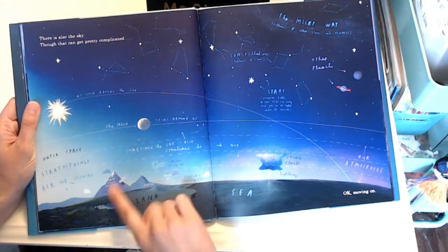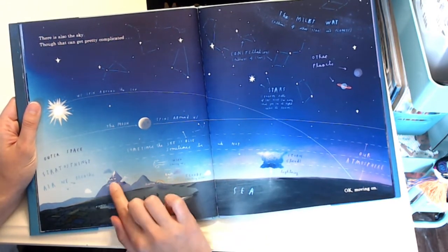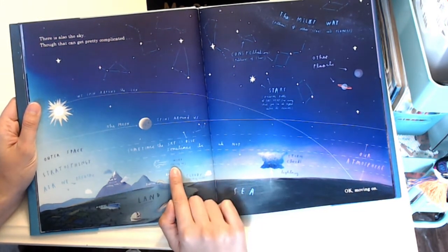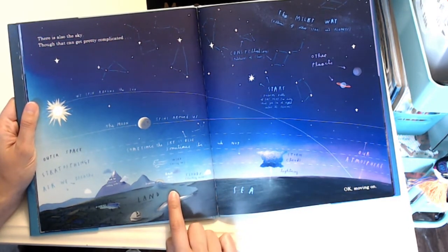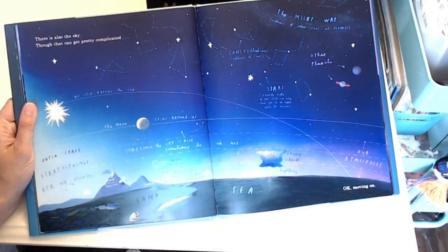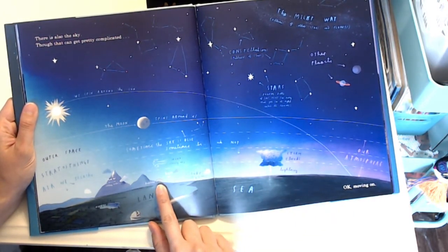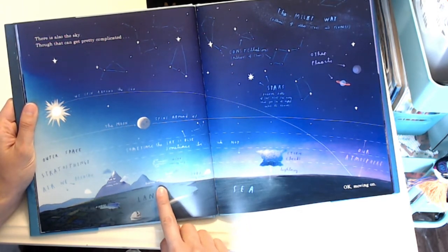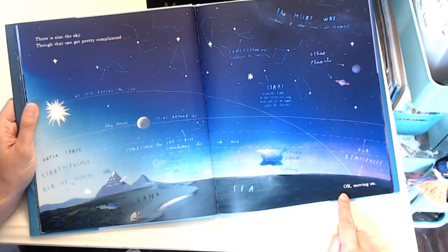And it's telling us a little bit about the water cycle here. So it says land and sea, and it says snow is frozen falling water. Wind is moving air. Clouds are floating water, and rain is falling water, and there's a rainbow. We know that rainbows appear when there is sun and precipitation. So whenever there's water in the air, moisture, and there's sun, that's when rainbows appear. All right, it says, okay, moving on.